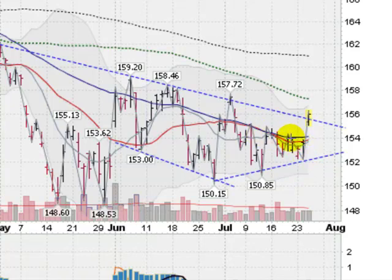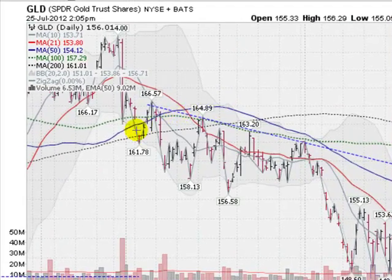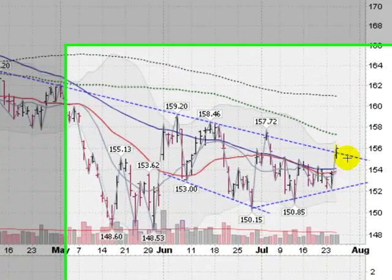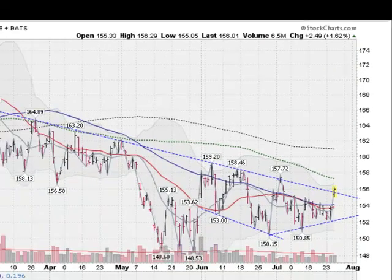You'll see also that the 50-day moving average has flattened out and is now starting to turn up a bit. That hasn't happened in quite a long time, going back since March. At the end of March and beginning of April, it started to head down and has been heading down ever since. Now we're starting to turn up. Good sign here, the 21-day moving average starting to turn up as well. So not out of the woods yet, but some positive signs for the GLD on the daily chart.